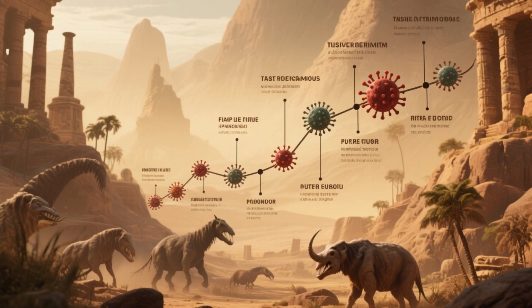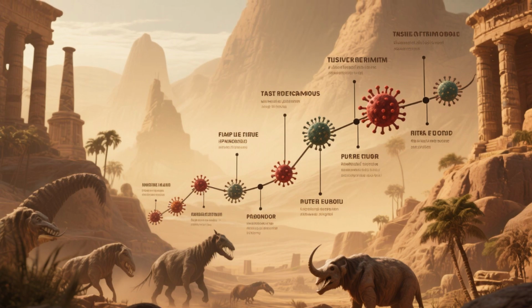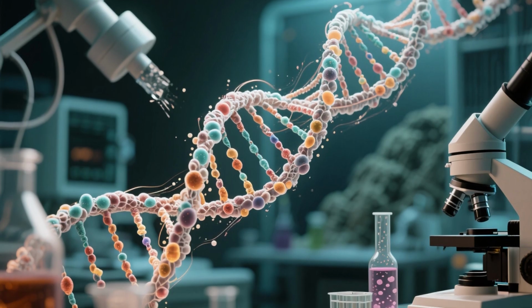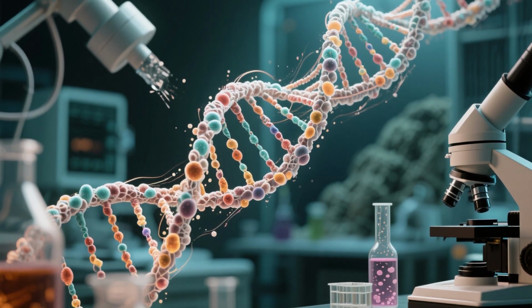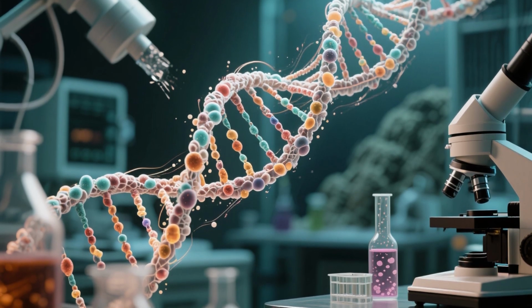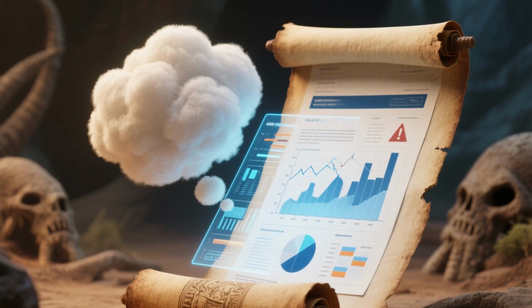By understanding how past pandemics unfolded, we can build better models to predict how future ones might behave. For example, by studying the genetic mutations that made an ancient plague strain more transmissible, we can be on the lookout for similar mutations in diseases we're monitoring today. It's like having a threat intelligence report written by history itself.